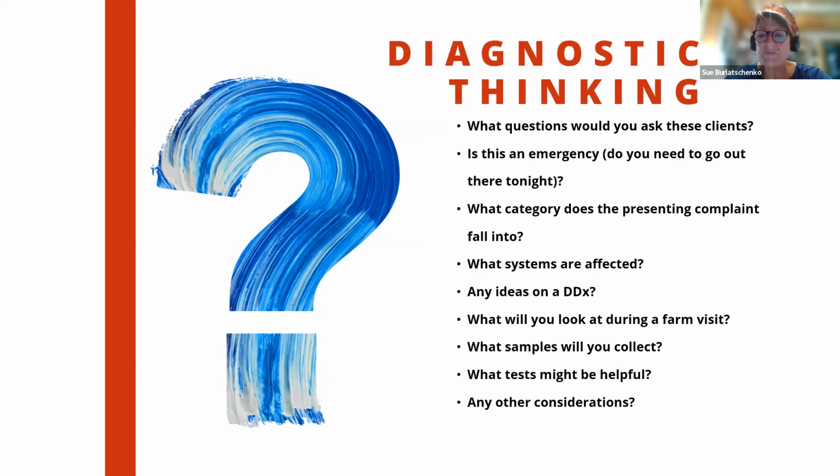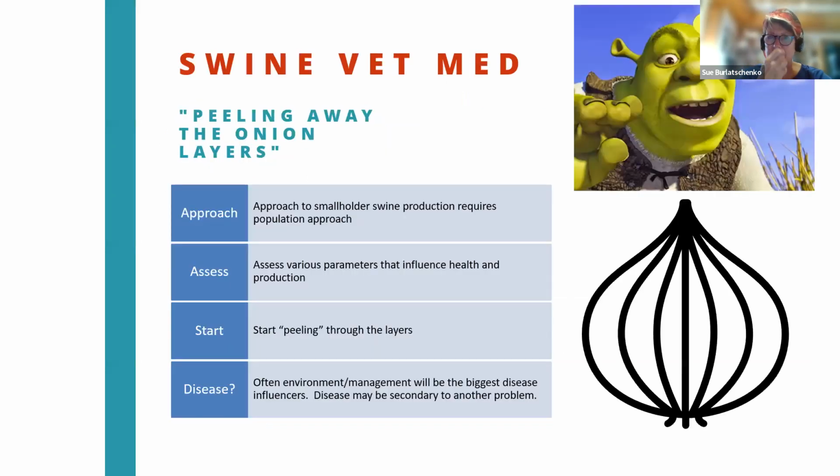Really enjoy that part. So get some differential diagnosis, and it's going to shape you as far as what you are going to be looking for when they're talking about these problems. But don't exclude that 20,000 meter view. You want to put it all together as a package and look at that package, and then that will drive what samples you might be taking, what tests might be helpful, and maybe any other considerations. So we talked about this last week.